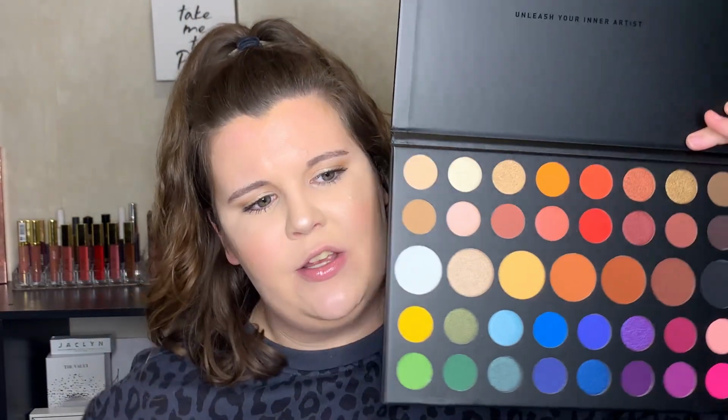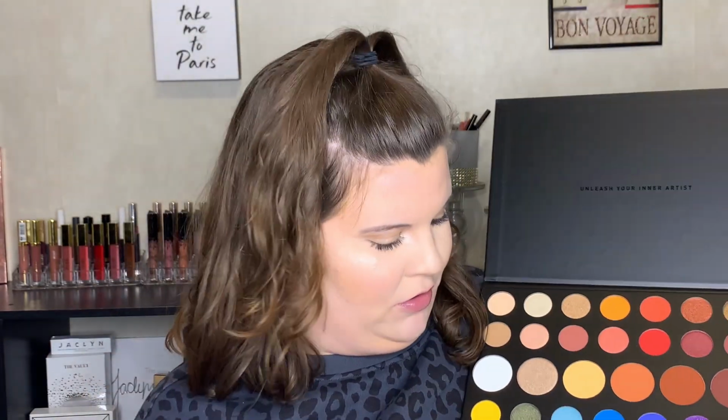I actually wanted to get the mini size, and they didn't have any in the store, so I just decided to get the full size, and I had a coupon, so it took quite a few dollars off, and I'm very excited that I actually got the full size, because having it in my hands and being able to look at it right now, I'm so excited. So I'm going to roll up one of my sleeves and swatch a couple of these colors because they are just beautiful, and I'm so excited to try.